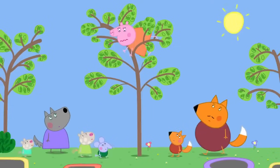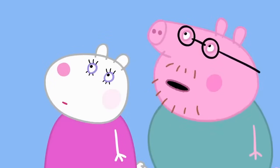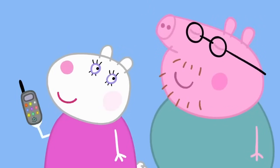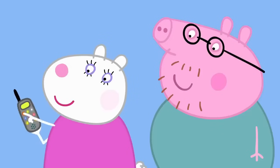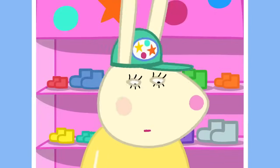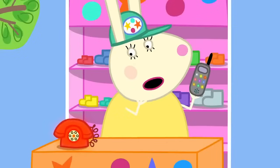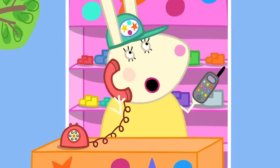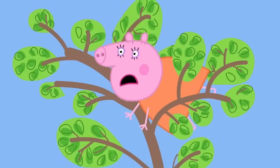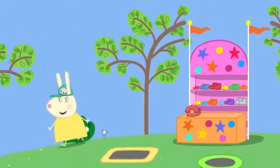Mummy Pig has landed on top of a tree. Oh, how do I get down? Don't worry, Mummy Pig. We'll rescue you. We'll call Miss Rabbit's rescue service. Hello, Trampoline Park. Oh, the emergency telephone. Hello, rescue service. Mummy Pig is stuck in a tree. Help! I'll be right there. Miss Rabbit to the rescue.